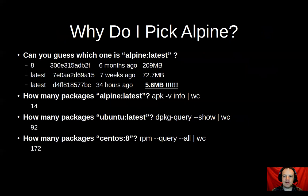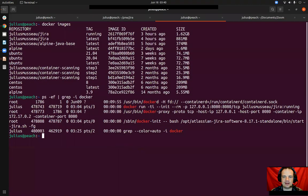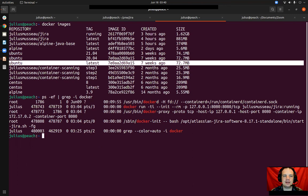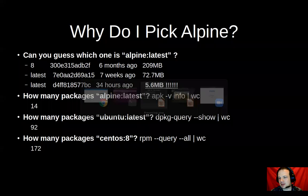And why? Well, let's look at this. Here are 3 base images that you could try out. Which one do you think is Alpine latest? One of them is 5.6 megabytes in size, another is 73 megabytes, and another is 209 megabytes. Here's CentOS latest, 200 megabytes. Here's Ubuntu latest, 73 megabytes. Here's Alpine latest, 5.6 megabytes. And that has implications for security.